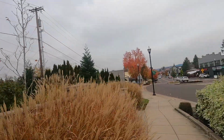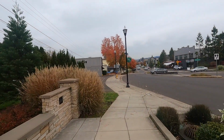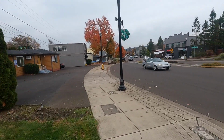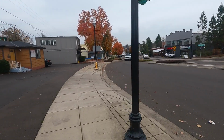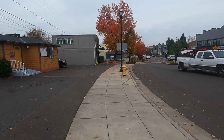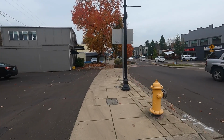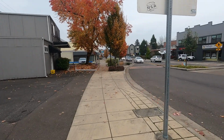So it's a cute little sculpture trying to get people to come to downtown Tigard and walk up and down the street, visit the shops. Probably been kind of hard this year, but hopefully things will get better over time here.